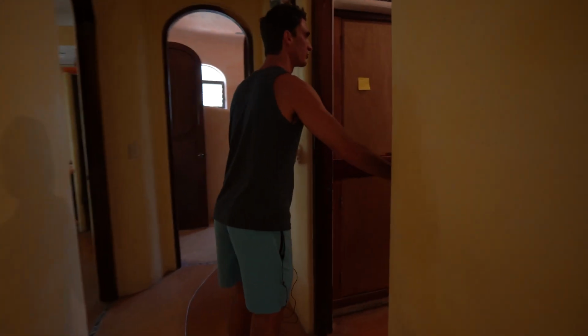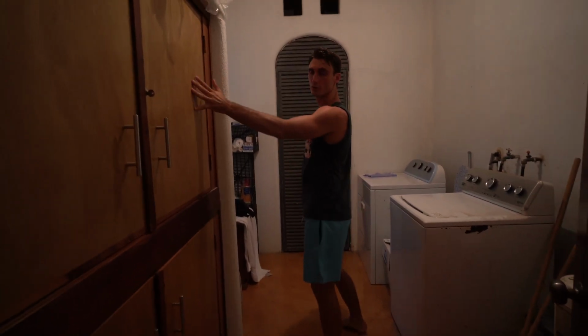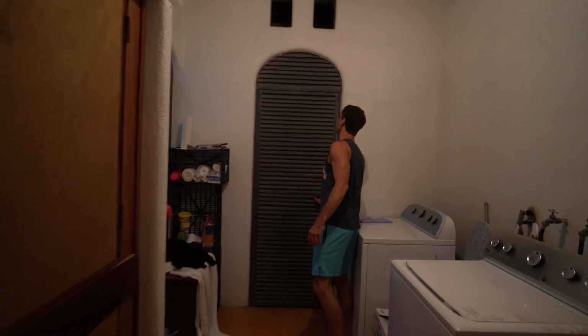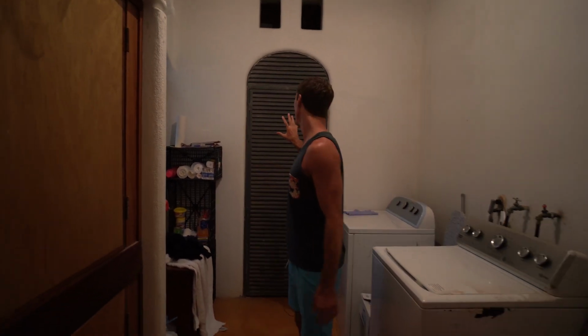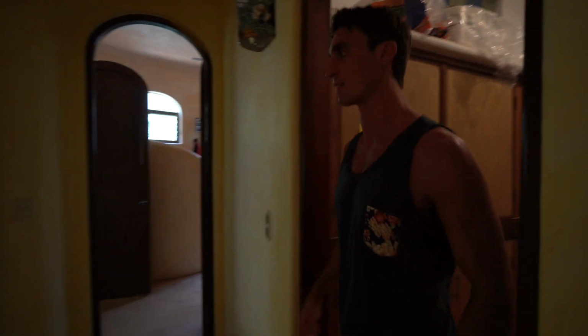So this is just a little laundry room, a lot of towels and stuff. That's another cool thing. It came with towels. There's an owner's closet. I actually don't have the key on me right here. But this is something where we could put stuff when we're not staying here and there's guests staying here. We could put a bunch of stuff in there, and that way they don't get to it. But usually the guests would have access to the other stuff.